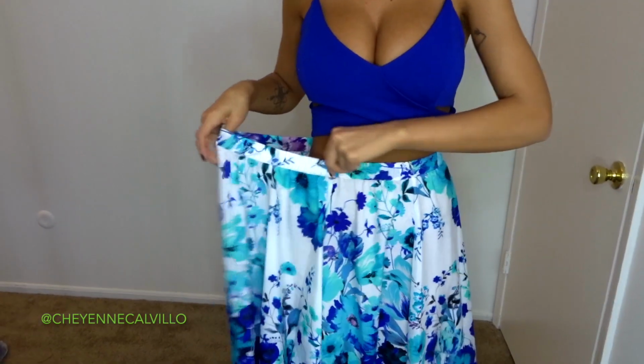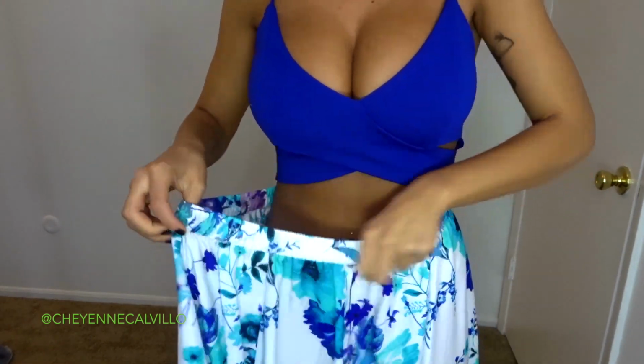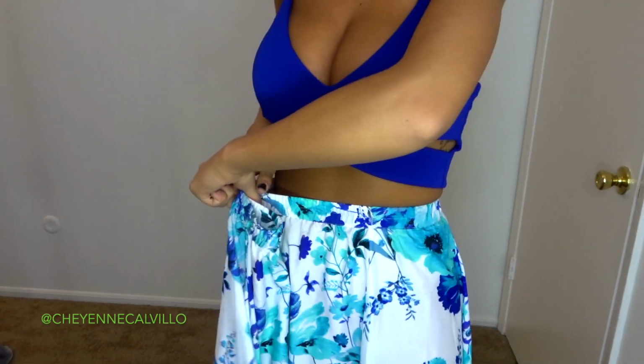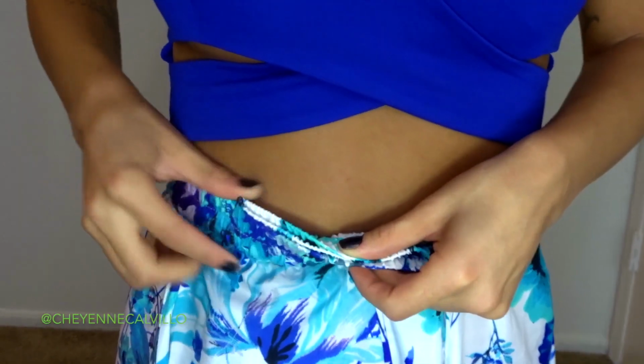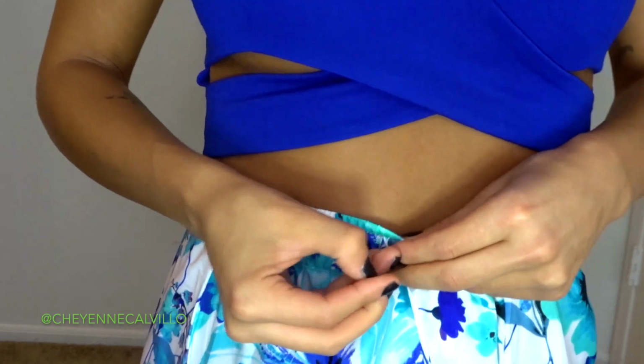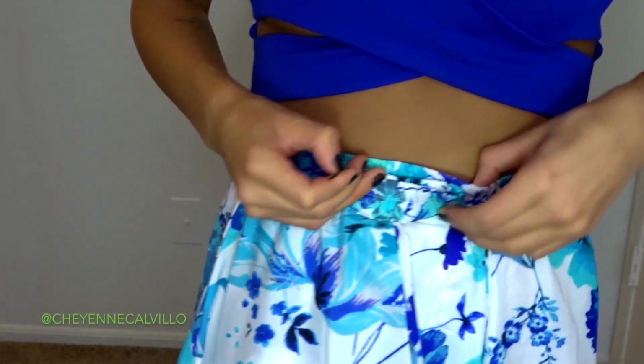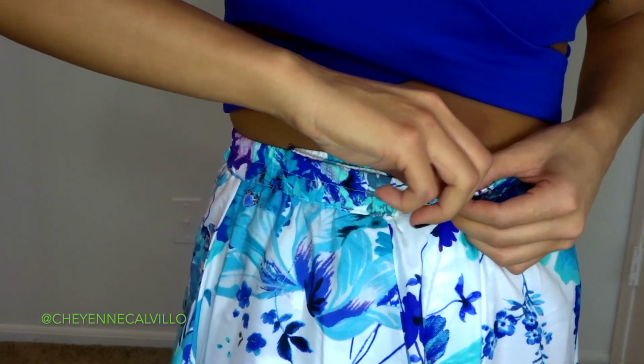Let's jump into this demonstration. So the first thing you're going to want to do is take the skirt and place it around the part of your waist or hips that you want it to fit. So for me, that's a little bit more higher up. The skirt is super long and I am only 5'5". So to go ahead and secure the parts where we're going to be adding some stitches, there we go.